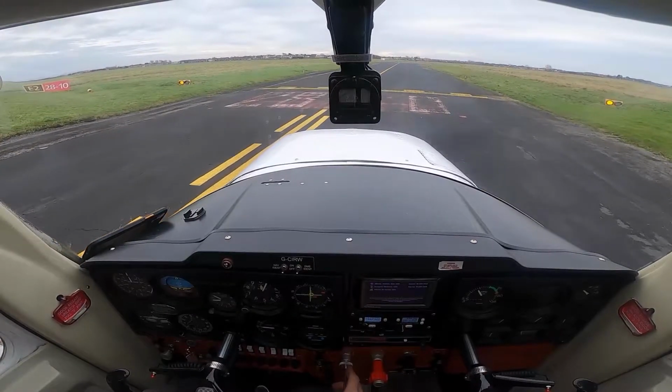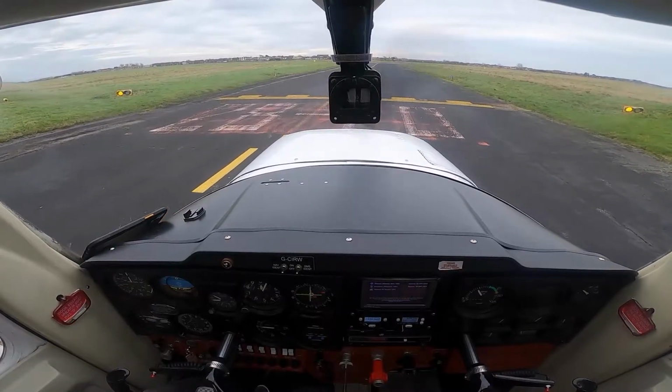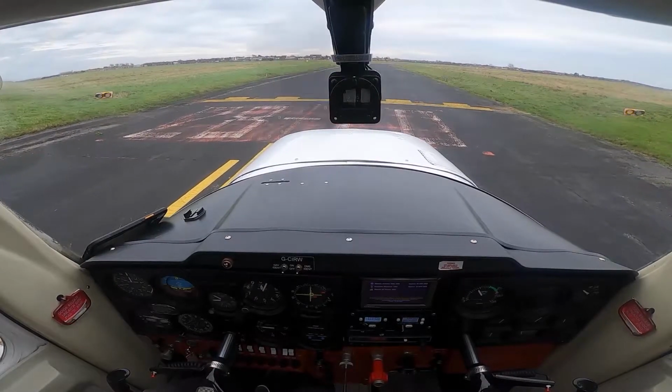So on climb out, we're going to make a right turn towards the Blackpool Tower and head direct to Eaves Hall.